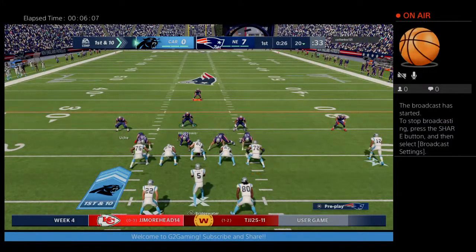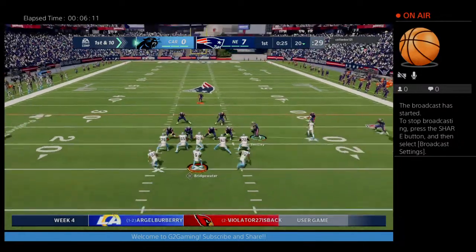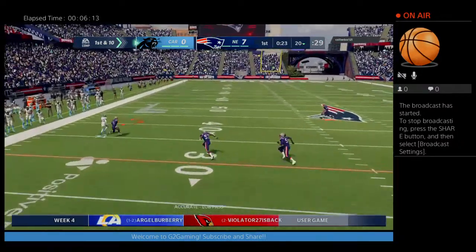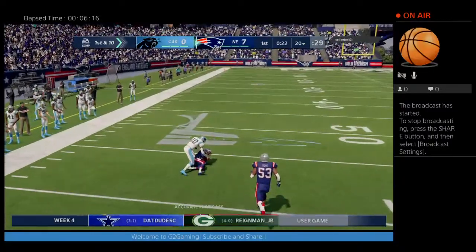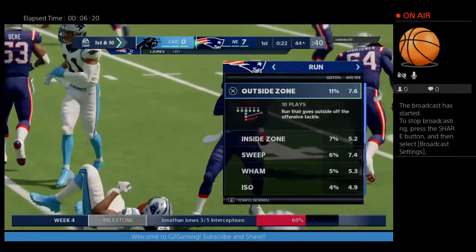And the results for them have not been strong to this point. 2 drives have ended in a turnover and then a punt. So would it be too snarky for me to say that they've shown improvement? Because you had two. And now this is intercepted. My goodness. Picked up by Jonathan Jones.